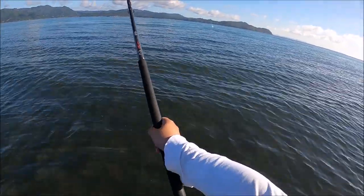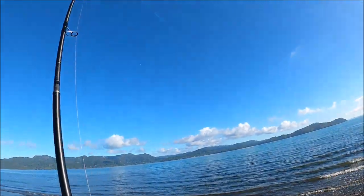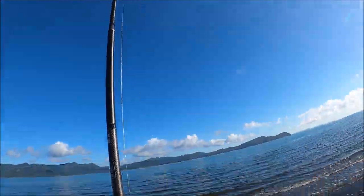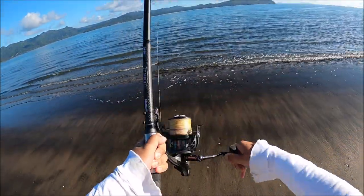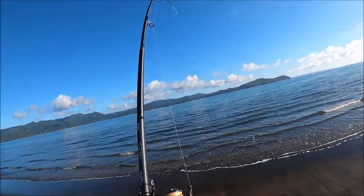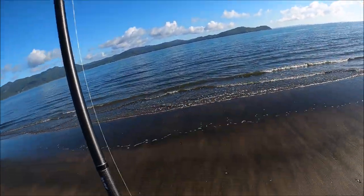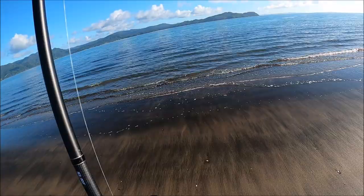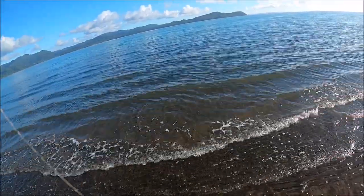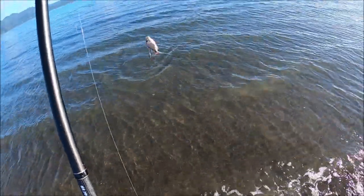Oh crap. That's a huge splash. I might have a fish on here. Bit of weight. Wonder what this could be. Small snapper.